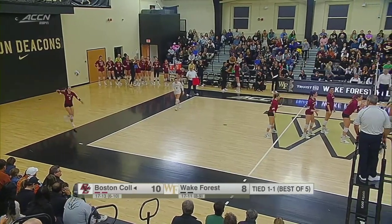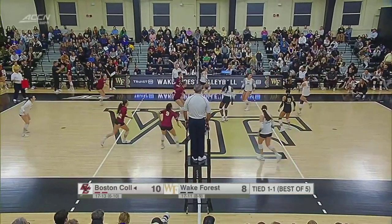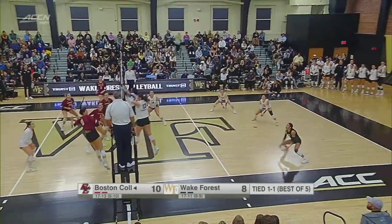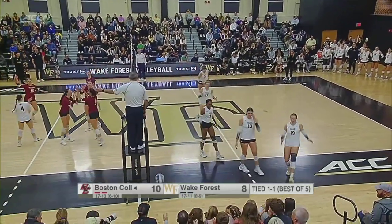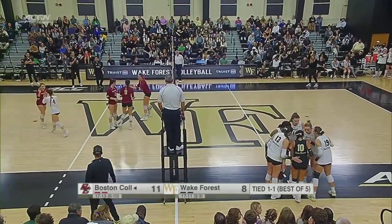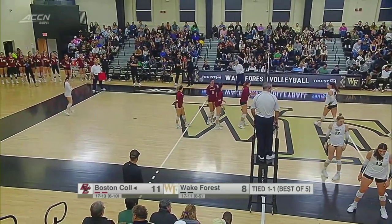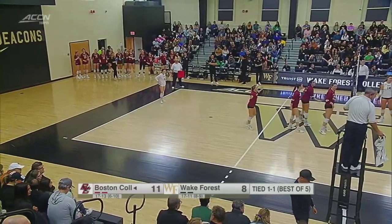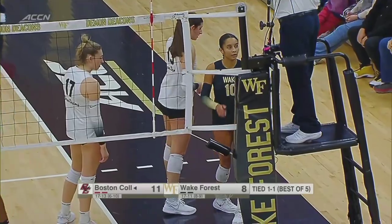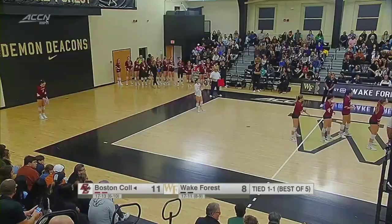Sophia Lambros now serving for Boston College. That first pass, Wake Forest makes okay of it. Really good opportunity and the point for Boston College. Great play by Boston College. And you'll see Lambros go back to serve as Boston College is now back in rotation 1. Schroeder in the front row. Jensen up there, as well as Minyard.